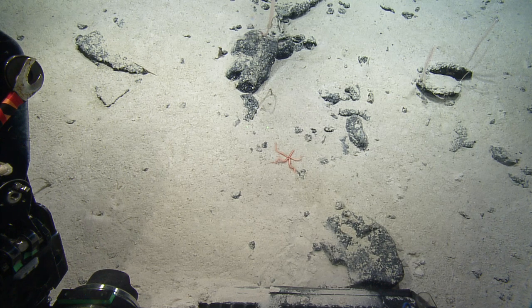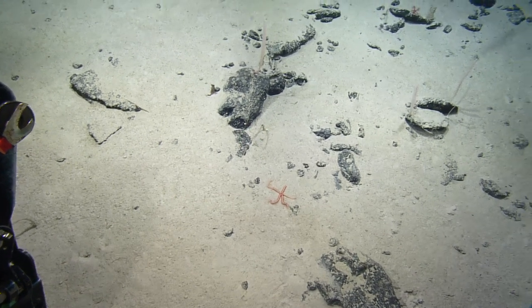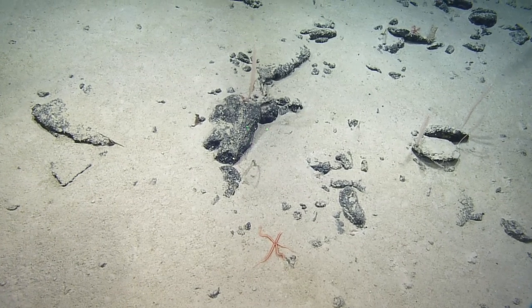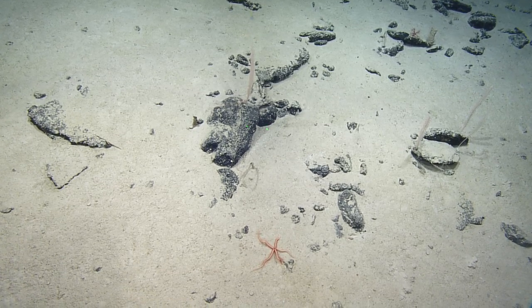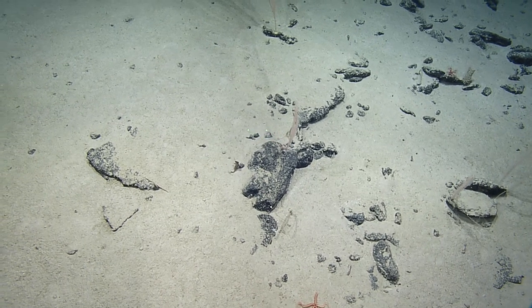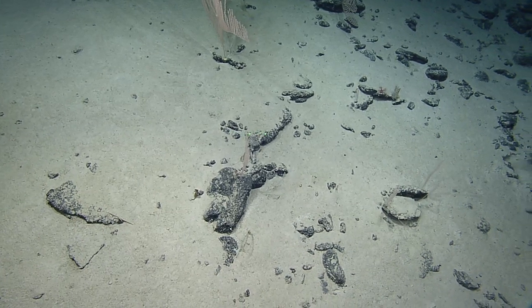Sample tray in. Port rail cam back on. Thank you. To confirm, Taylor, that was 021? Yes. Okay. And we're at a depth of 2125. Yeah. Well, very different so far from King George Seamount. Yes.